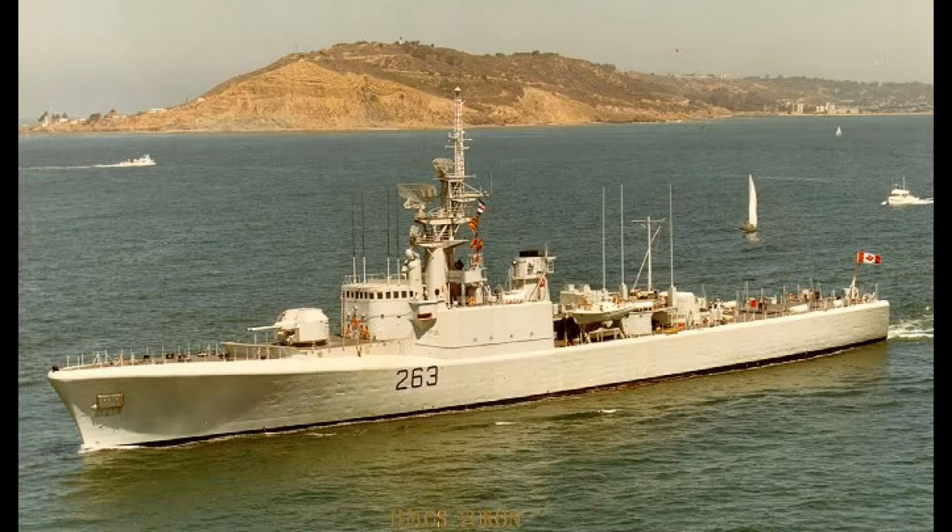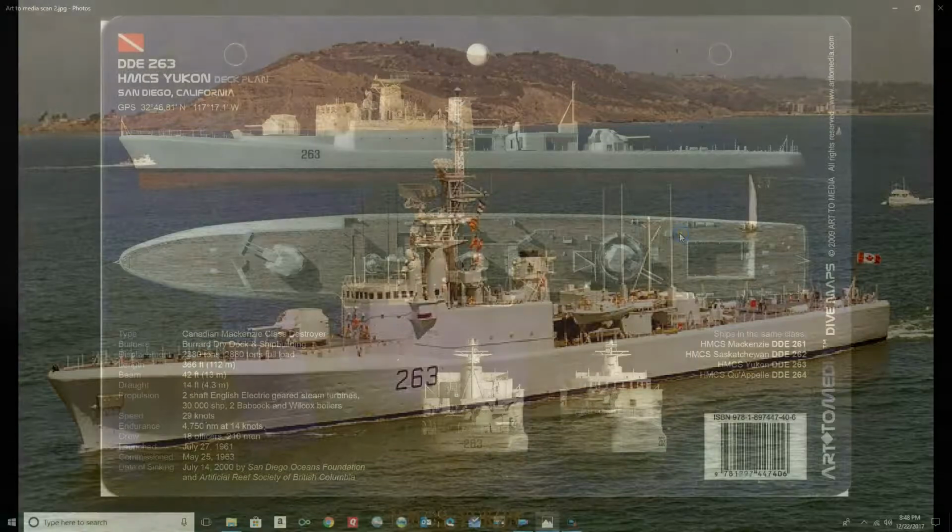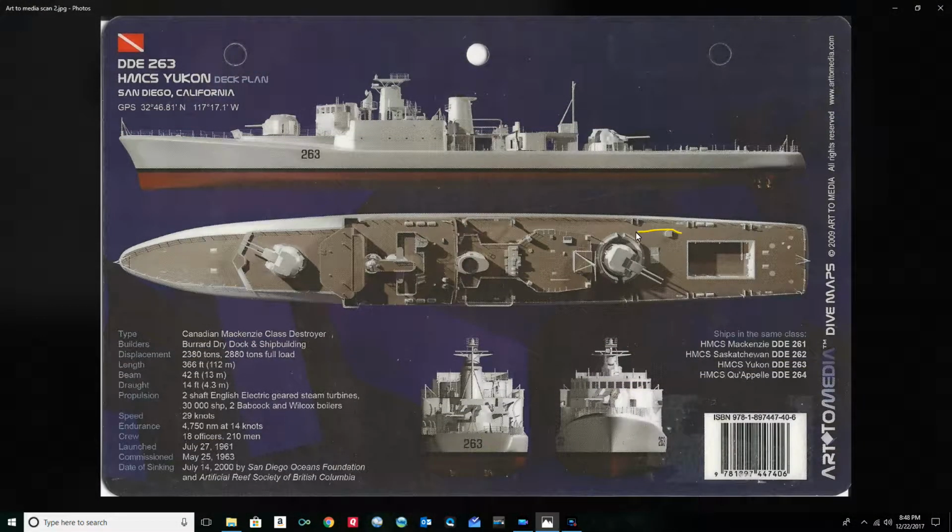We'll do a short swim over to give you an idea of the size and orientation of the wreck. Looking at our Art to Media deck map, we'll see that we start our swim over right by the rear guns. We'll then move forward to the starboard side lifeboat davit, working our way forward across the starboard side over the superstructure, looking down at an area called Milt's Tilt, which is a commemoration of one of the men responsible for the wreck being here.